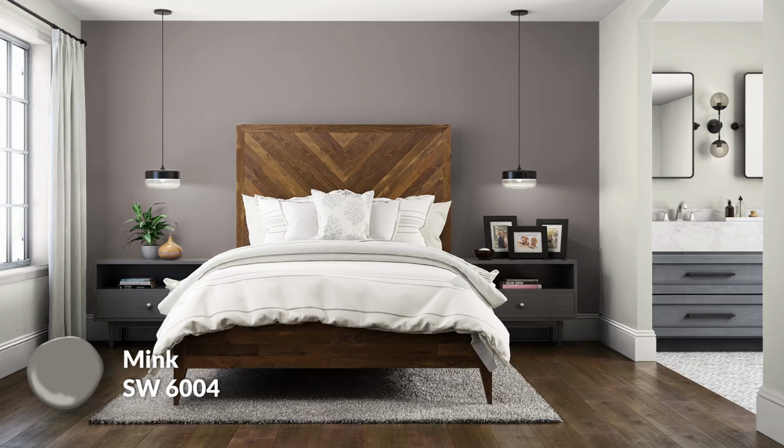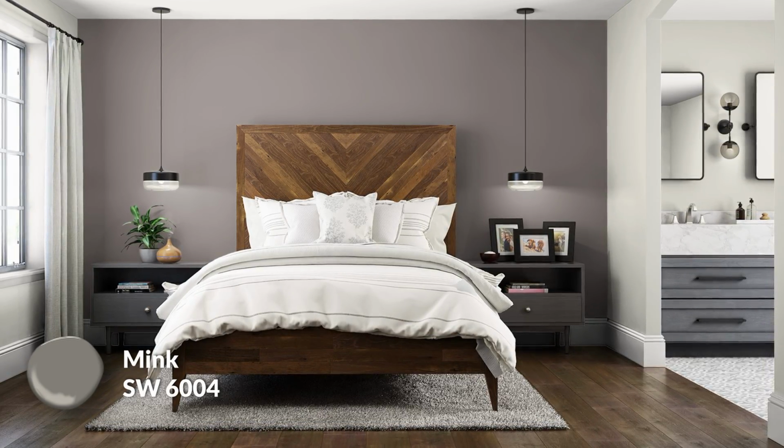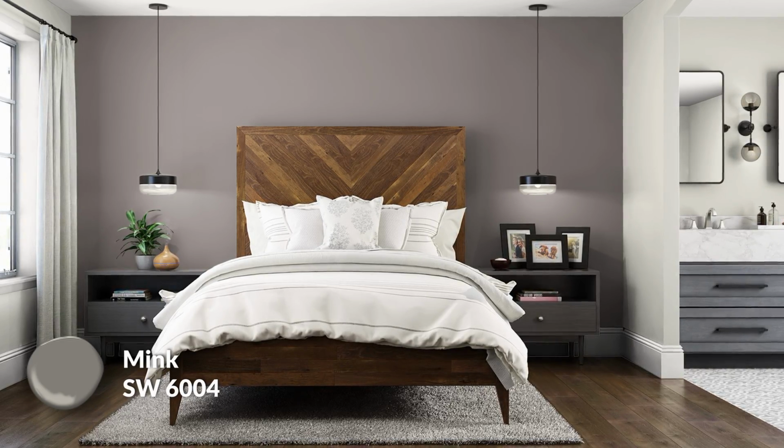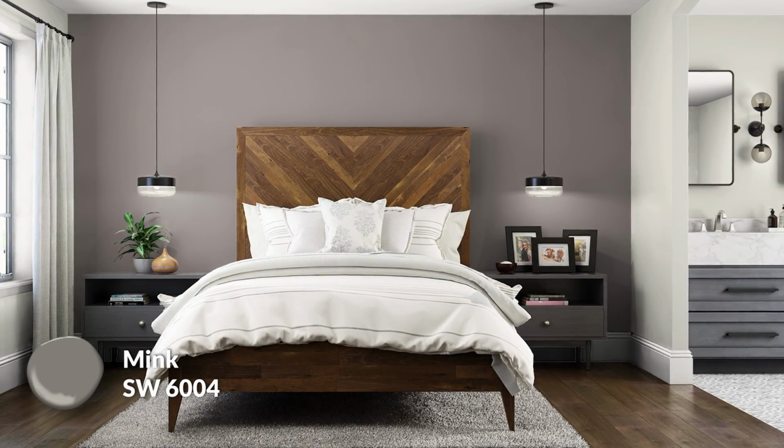Mink is honestly more of a gray-brown than purple at the end of the day, so it has a fairly neutral feeling to it, but it just adds a classy amount of depth and variety to the overall color palette. Now we've got some wall colors figured out, let's quickly talk about the trim color options, both light and dark.